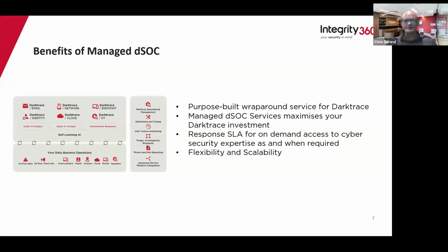We have a team of analysts ready who have been trained. They go through quite a rigorous learning program, and all they do is consume Darktrace. They analyze Darktrace all day. So their focus is on Darktrace, which allows us as a service to give you those focus points in terms of how you mitigate risks in your environment.